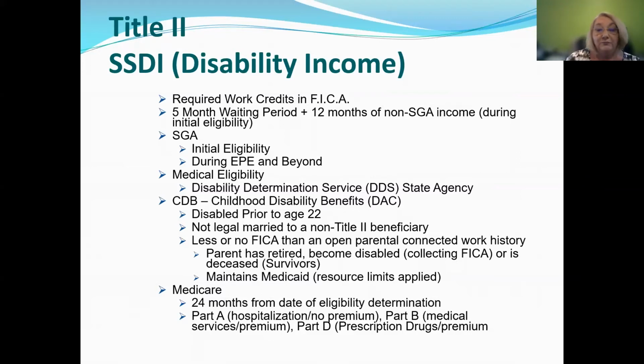Medicare comes 24 months after your eligibility determination. On that 25th month, then you'll get your Medicare, Parts A and B and D, and you've seen the commercials on TV. You can sign up for the Part D that you like and so on and so forth. But Medicaid also has a program, the MSP, Medicare Savings Program, that will help you pay those premiums. So that's something that DSS, Department of Social Services, has.